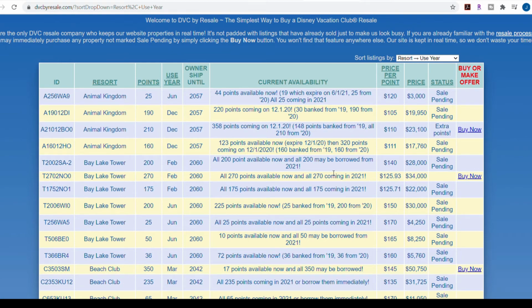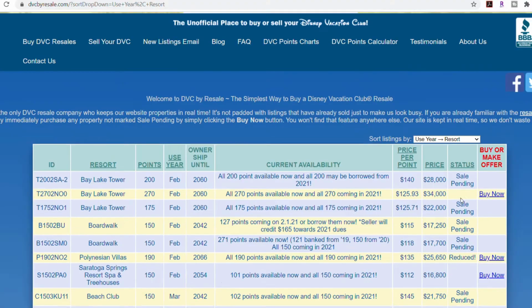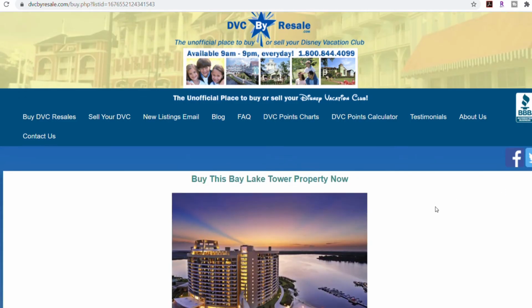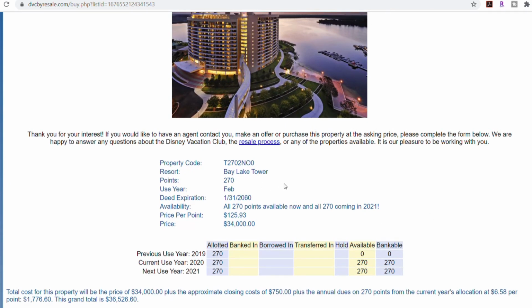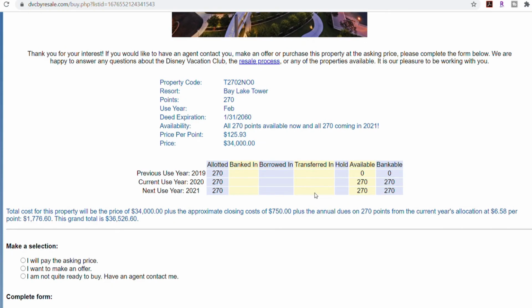The number of points currently available, so if the contracts are stripped or loaded, is again available in sentence format in this column. If we click Buy Now for an individual listing, you'll see all of the need-to-know information, including points availability. Points availability is also nicely laid out in a table for easy and quick visual understanding.